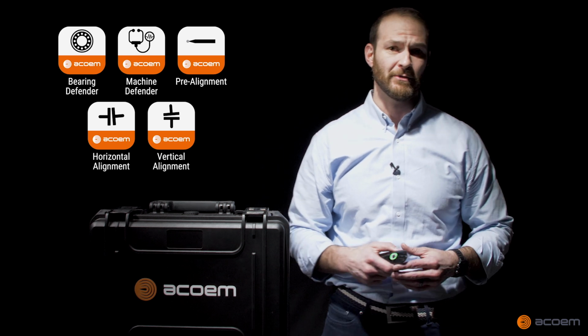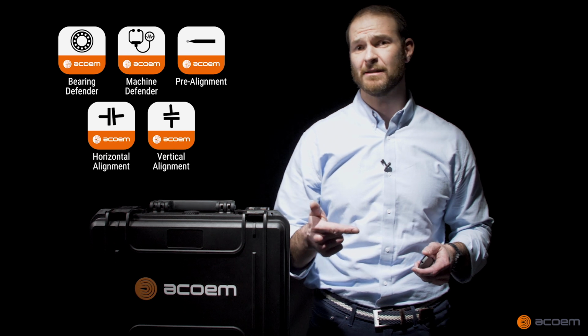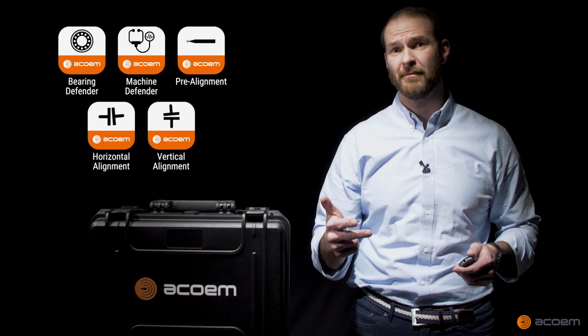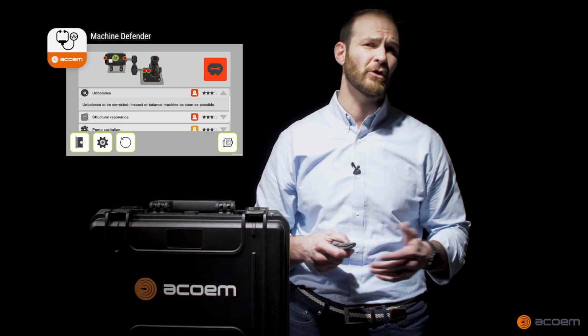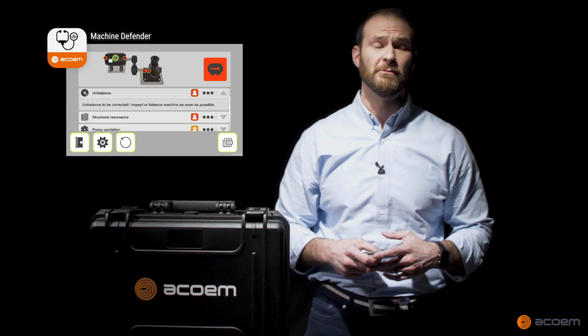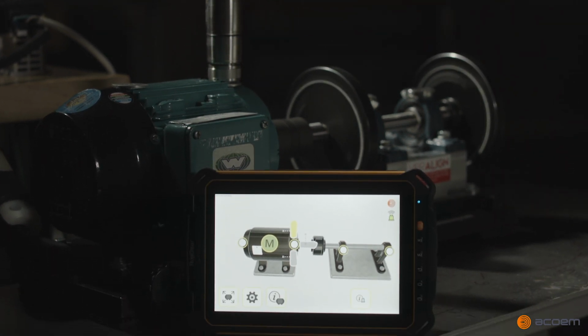When looking at the RT300, you have 5 main applications: the Bearing Defender, the Machine Defender, the Pre-Alignment app, and then your horizontal and vertical apps. So let's take a quick look at the Machine Defender. The Machine Defender is augmented by the patented Acoem AccuRx technology.